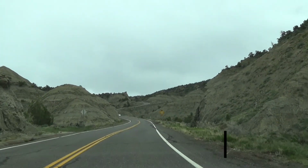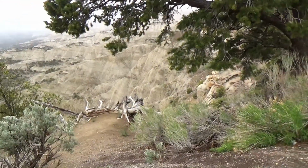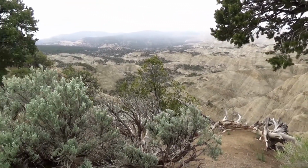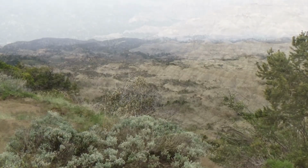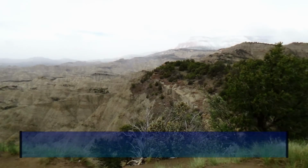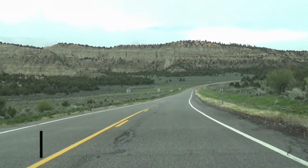The summit in this area is relatively low, only 7,600 feet, so we have no snow in this area. In 1871, this area was still totally unmapped. It was the unknown area. So John Wesley Powell, the explorer of the Grand Canyon, came to this area, and as he looked around, he stood up on this brilliantly pink and white mountain and surveyed the area. It took him 4 years to look through it all.